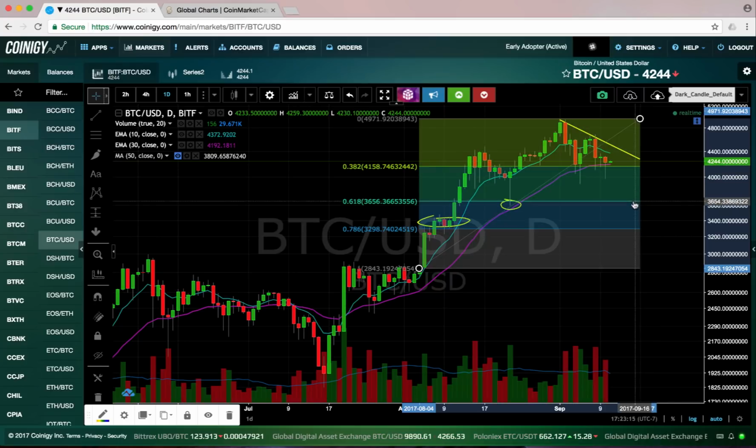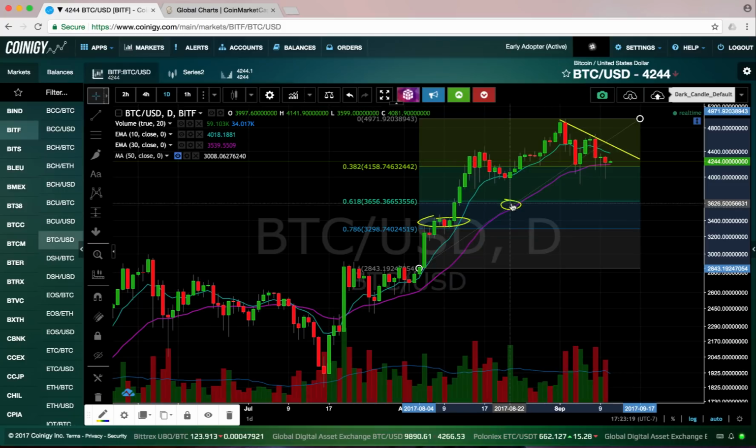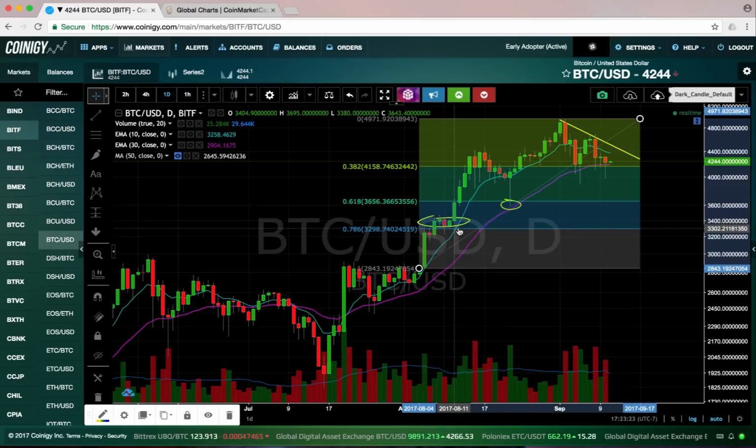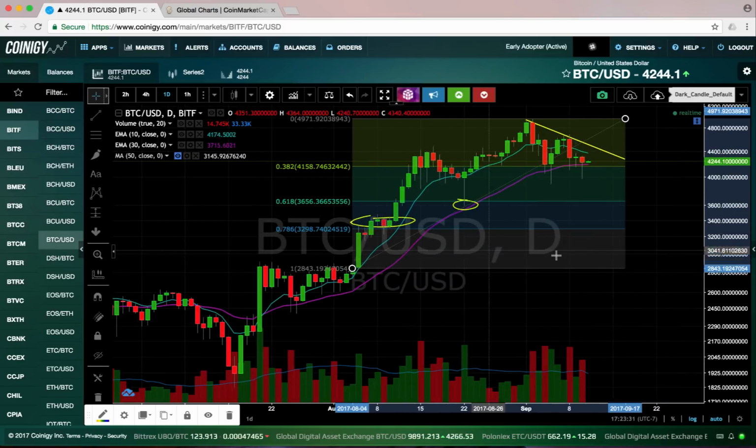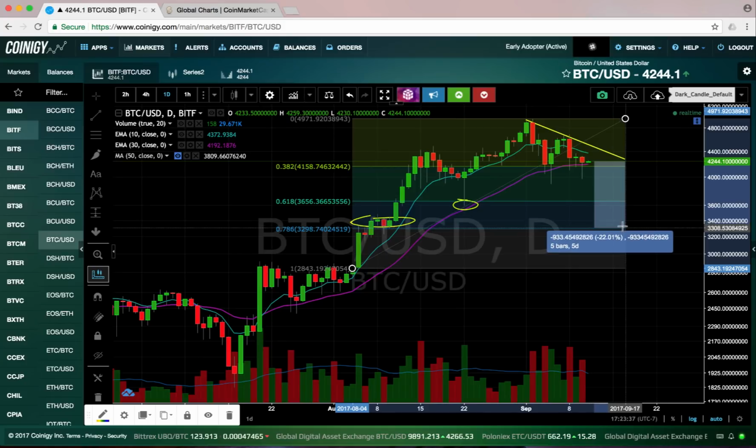The next level down would be this 61.8, which corresponds a little bit with the 3600 mark. It's 3650. And then the last level down is the 78% retracement, and that would take you all the way down to 3300. And so that'd be a big move down still from this point. So if we look at where we're at now, if we went all the way down to that, that's another 22% for Bitcoin.